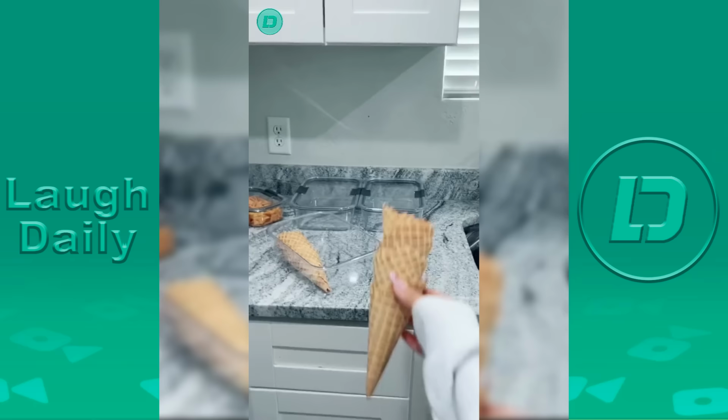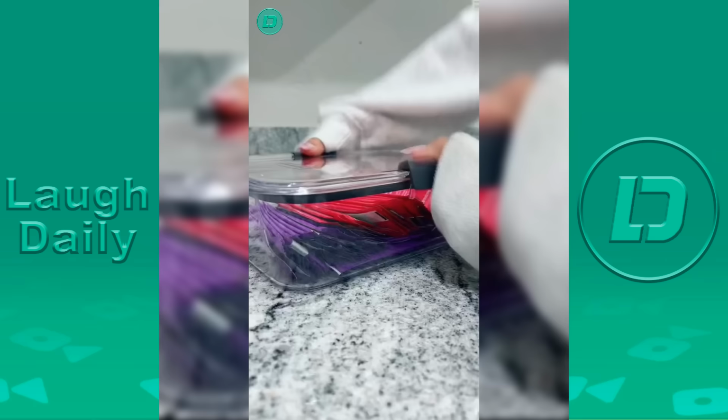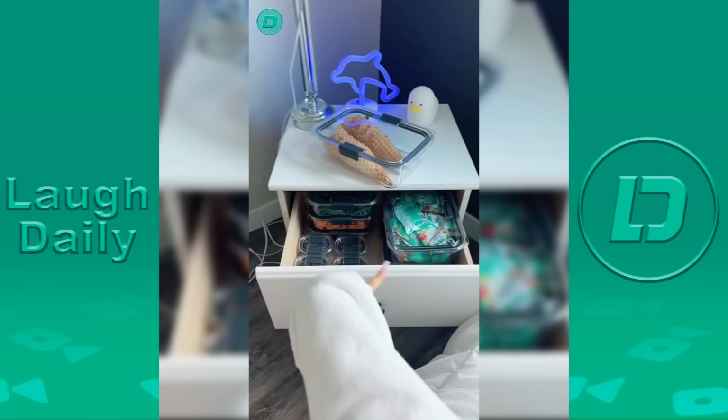Now I'm gonna fill the even bigger containers. Anyone else like to snack on waffle cones? This one's gonna have fruit snacks. And fruit strips. So excited. Time to put everything in my nightstand. Yeah. Now I can properly binge watch Love Island.